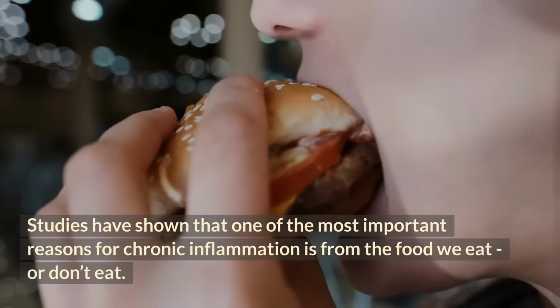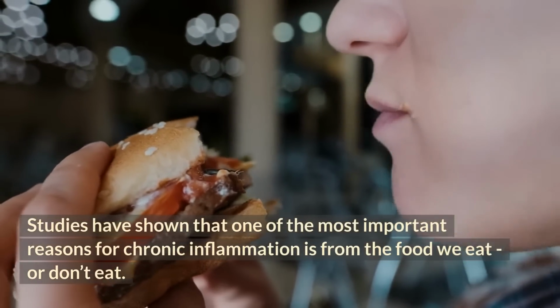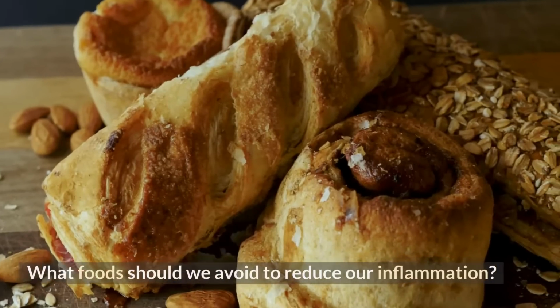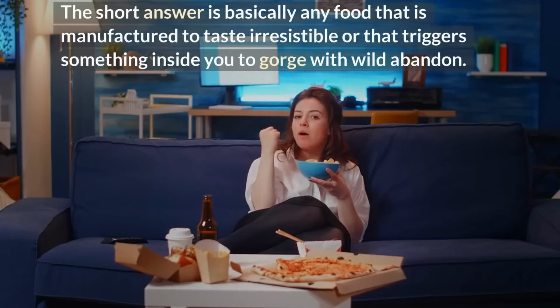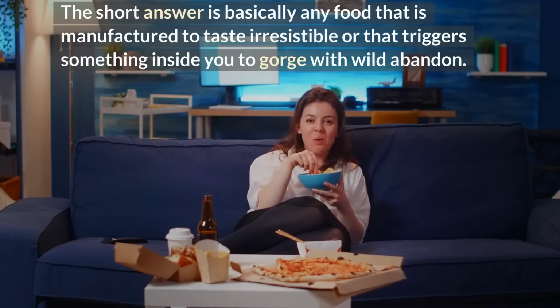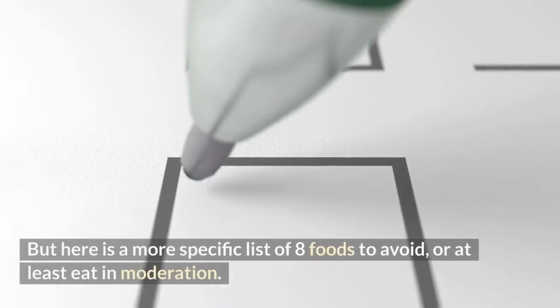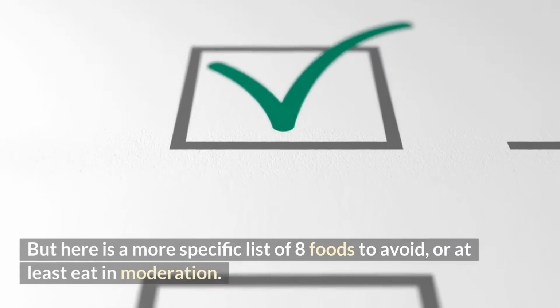Studies have shown that one of the most important reasons for chronic inflammation is from the food we eat or don't eat. What food should we avoid to reduce our inflammation? The short answer is basically any food that is manufactured to taste irresistible or that triggers something inside you to gorge with wild abandon.